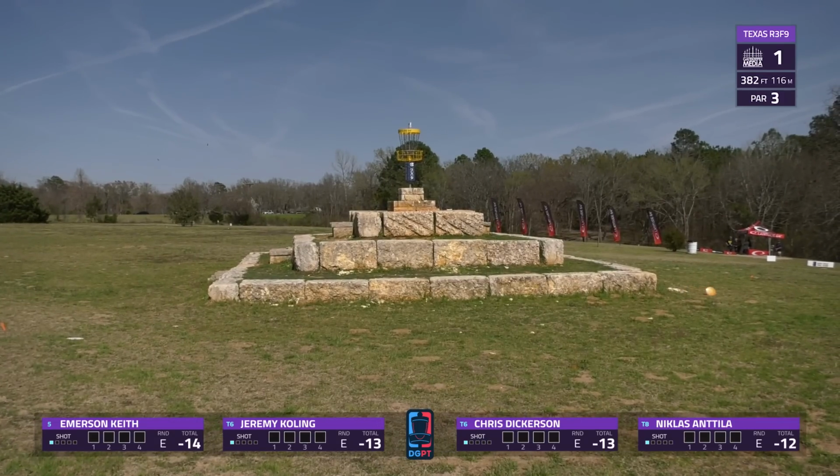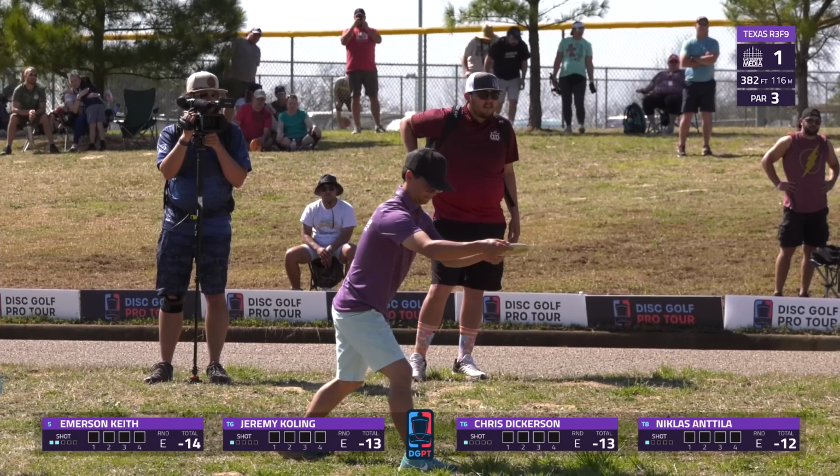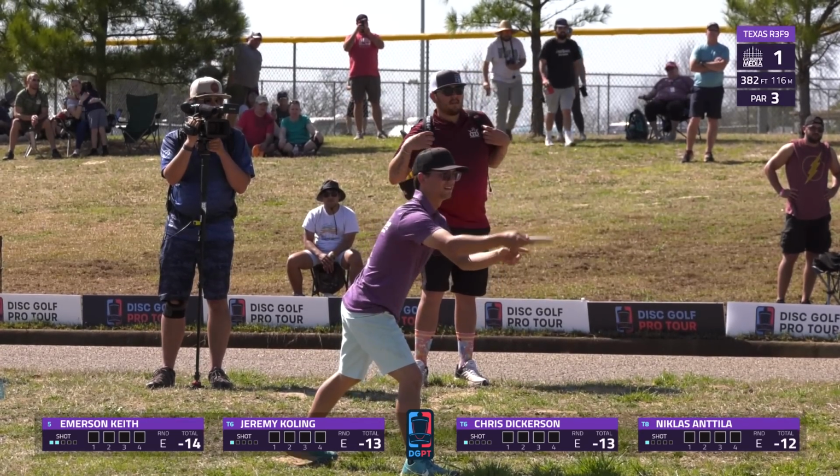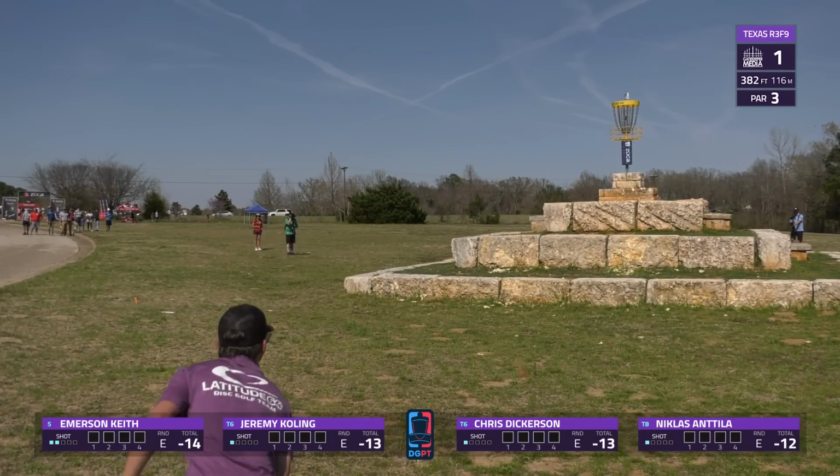This looks good out of him on the backside, rolling around. Should give him inside circle one look. I don't think we've seen anybody on the backside there. I don't think so either. And here's Emerson Keith's look.